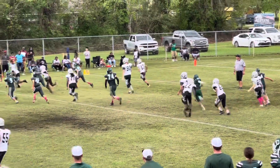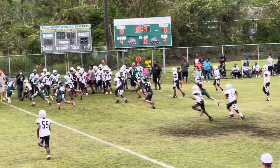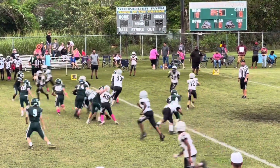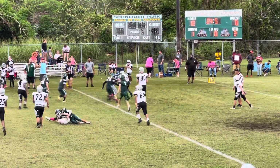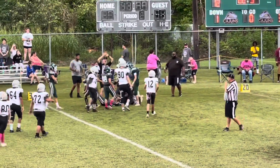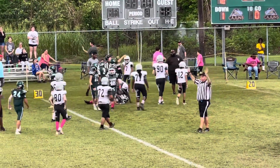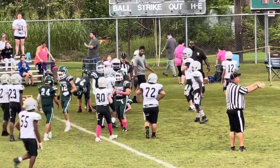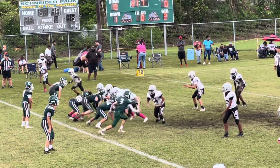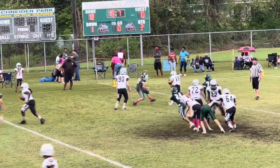Looking to throw. Reception made. Number 2. Number 22 on the reception. Tackle by number 57 and number 74, Cade Kleber. The Cajuns. Air scramble.